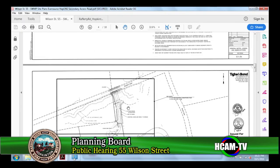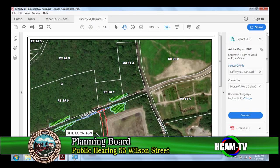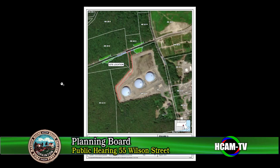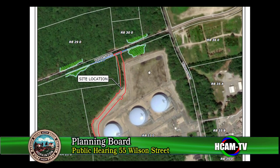Not under Rafferty Road. If you pull up the aerial, that might help situate people. The green hatching that you see here are the wetland areas that have been flagged. And the dashed blue line is the stream channel that runs to the south of Rafferty Road. The culvert that we're talking about will span that stream channel to allow the access road to cross the intermittent stream. So there's no new drainage cutting across Rafferty, it's alongside Rafferty. Okay, parallel to, I was thinking across. Yes, it's parallel to. Thank you.